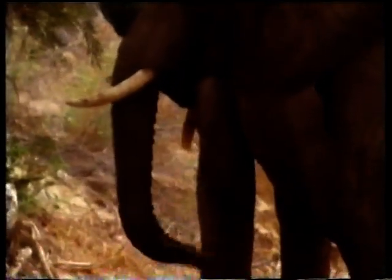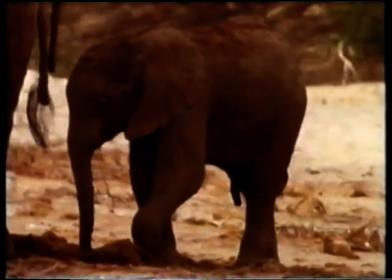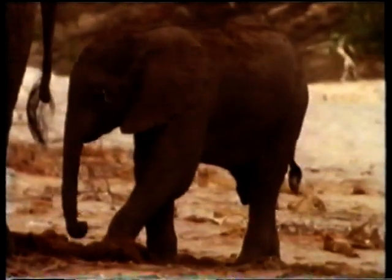They search for the fallen seed pods of the acacia trees. These delicacies are particularly sought after by the younger members of the herd.